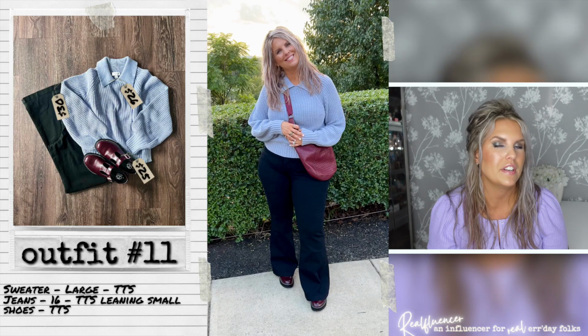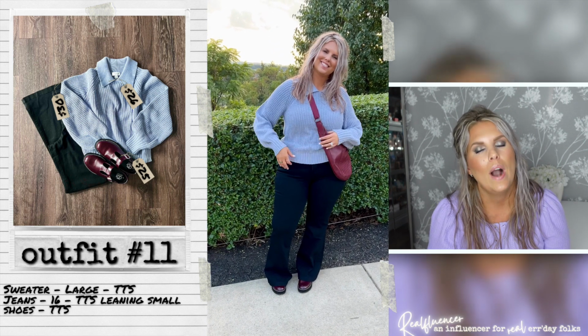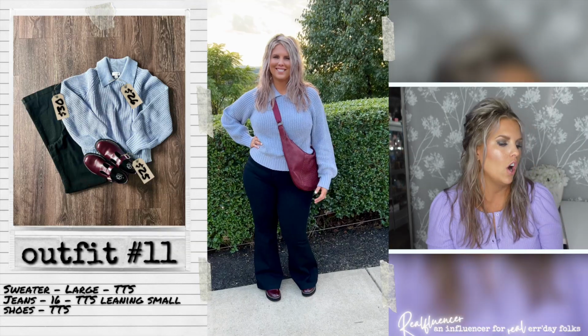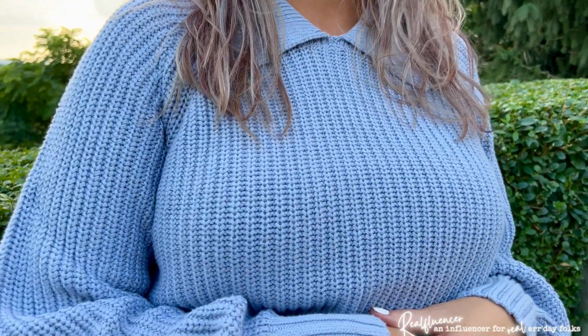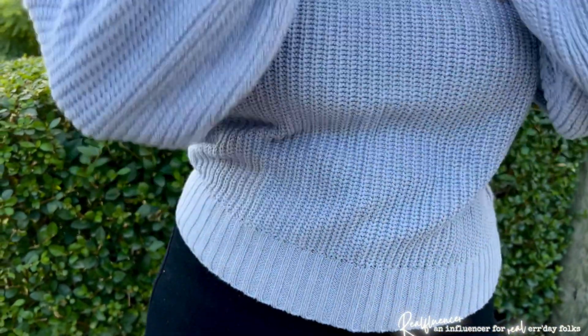We have another Free Assembly sweater. Wow, I love this color. I would call it a light periwinkle, almost a powdery version of periwinkle. I got this in a large, true to size for Free Assembly.